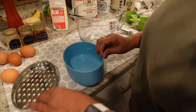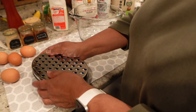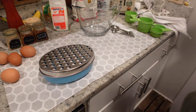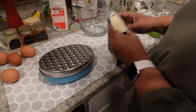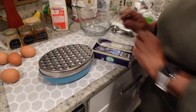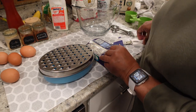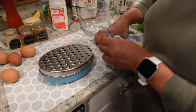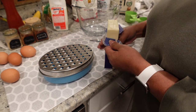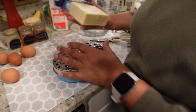This I bought at IKEA. I would say a decade or so ago. I know we bought it before we moved to Michigan, and it is a main staple here in my kitchen as far as tools, because I always grate my cheese as much as possible. 95% of the time I grate my own cheese because it's fresher, more tender and flavorful. Grated cheese that's in a bag has already lost a lot of its tenderness and its flavor.